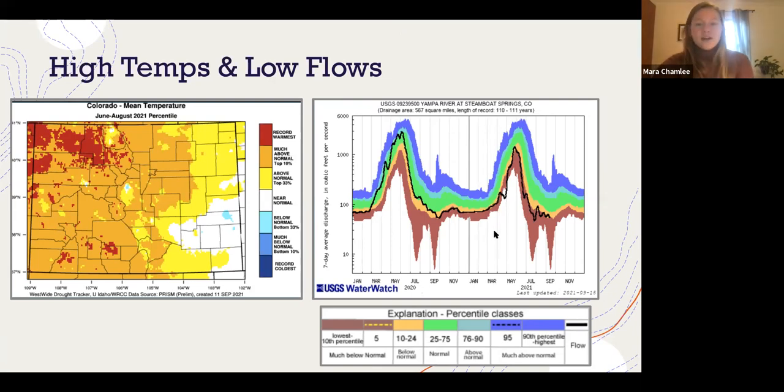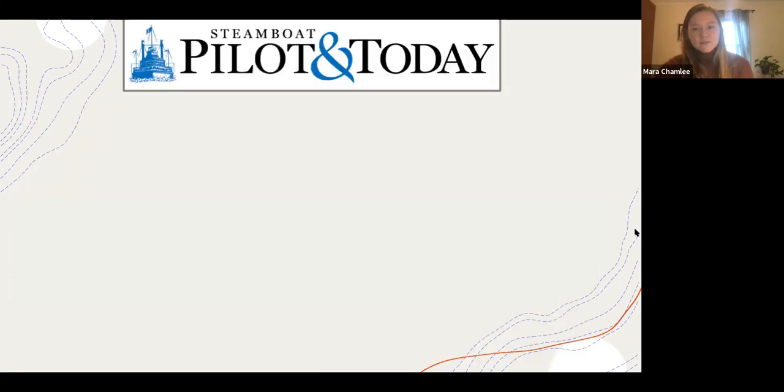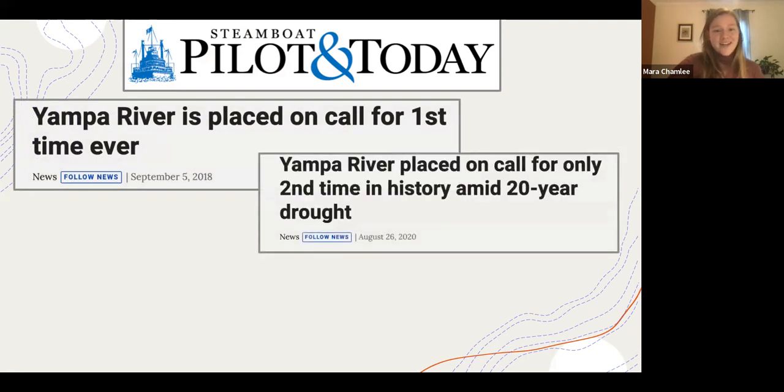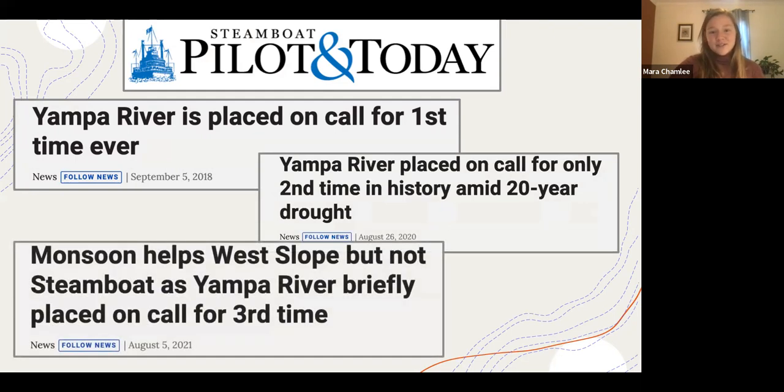So high temperatures and low flows are just not a good combination, like I mentioned. So as a result of that, we've seen in recent years some really unprecedented measures in the realm of water politics. We saw for the first time in history, the Yampa River was placed on call back in 2018. And then we saw this happen again back in 2020, and then once more this past summer, just briefly.